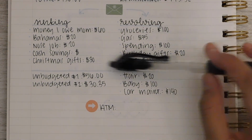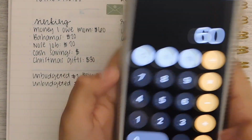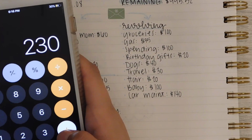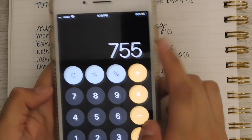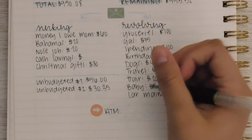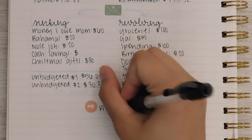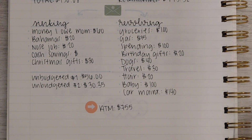But anyway, I'm going to add these up and then I'll show what I took out at the ATM. So $7.55, that's how much I took out at the ATM. So we're going to write that down right here. And let's go ahead and get started with the cash envelope stuffing.